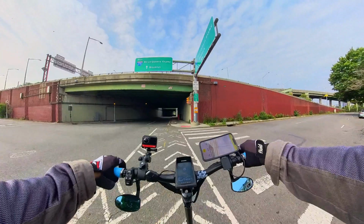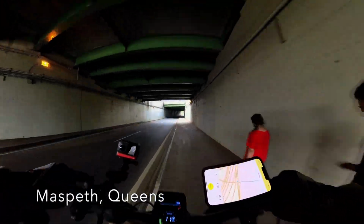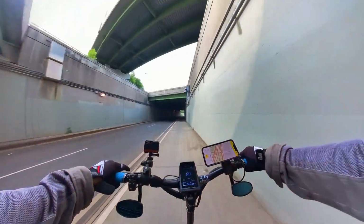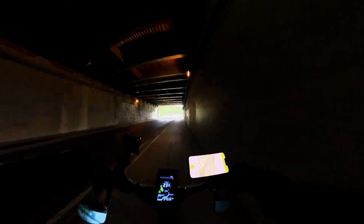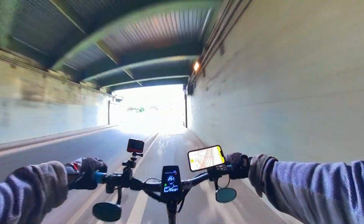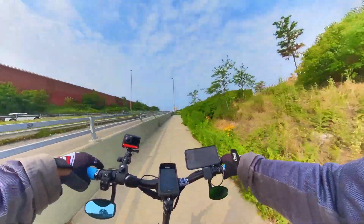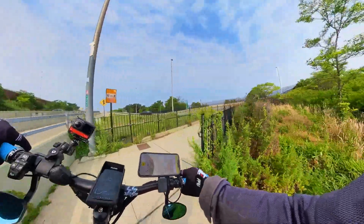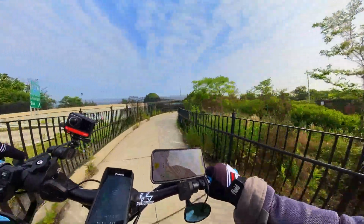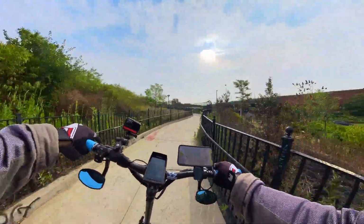On your left. Okay. Gotta be mindful of these blind corners because it looks like we're in Jurassic Park here. And we're good. Oh, there's a bike there.